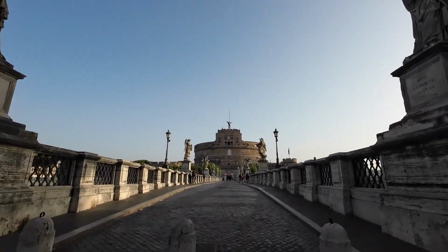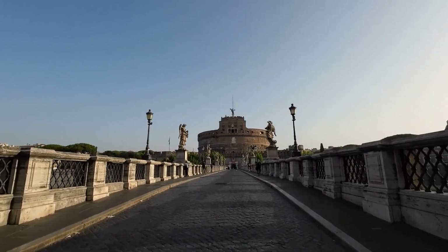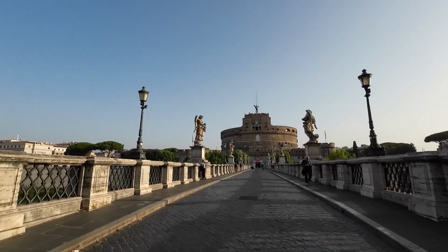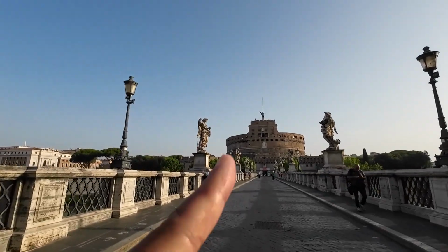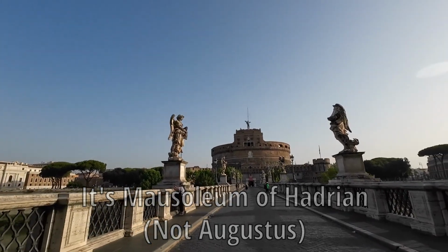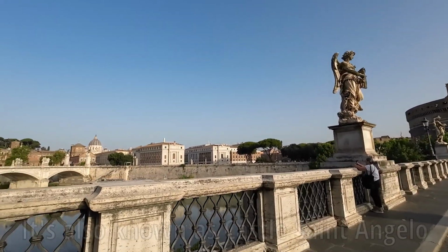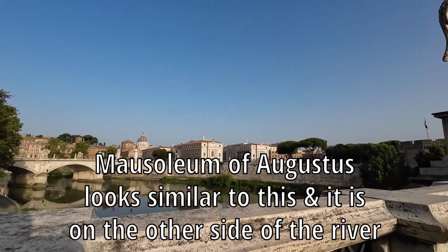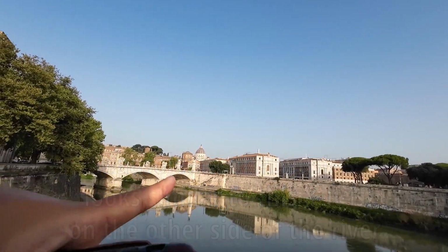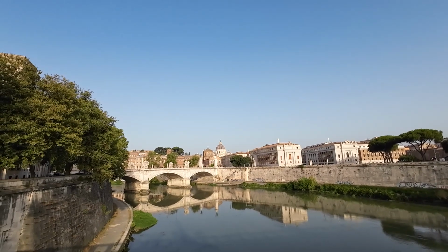All right, here's our last stop, 2 monuments in one. Ponte St. Angelo, and I believe this one has 2 names. That's the Mausoleum of Augustus, and I think it's also called St. Angelo. I believe this is the Tiber River, and that is the dome of the St. Peter in the Vatican City.